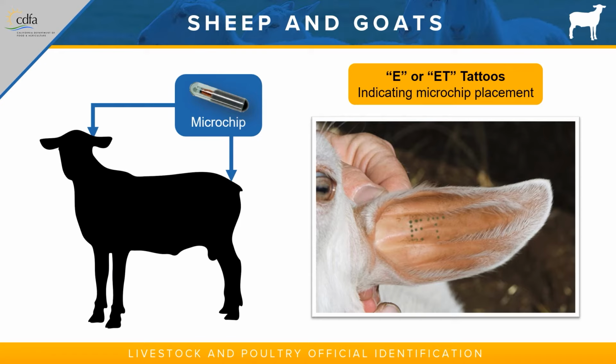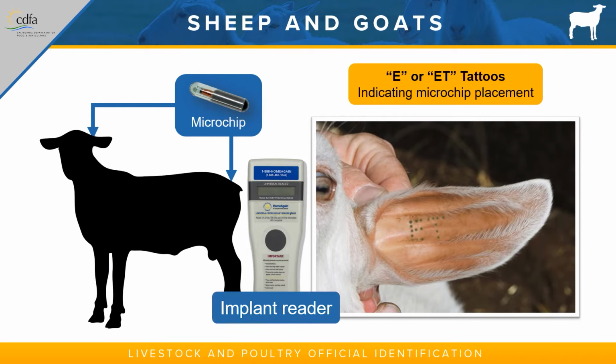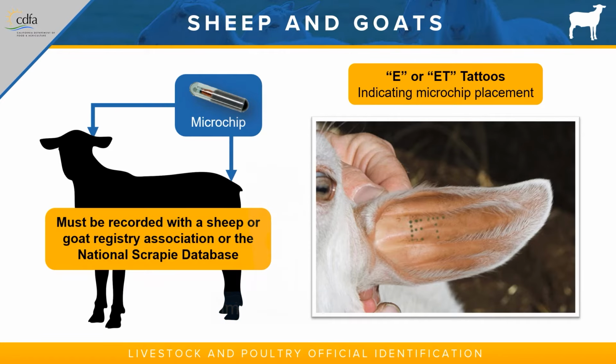The tattoo must be at least 0.3 inches high in the ear, or, in the case of earless animals, the tail fold. When moving, the animal must be accompanied by an implant reader. Microchips are not considered a method of official identification for movement to slaughter or through a market. Additionally, the microchip number must be recorded with a Sheep or Goat Registry Association, or the National Scrapie Database.